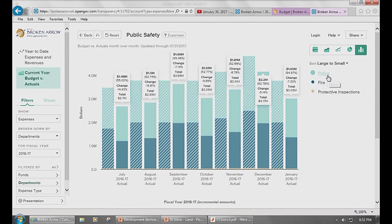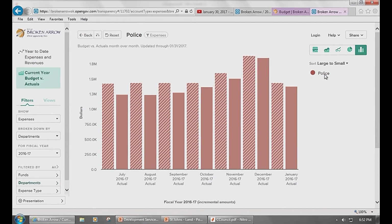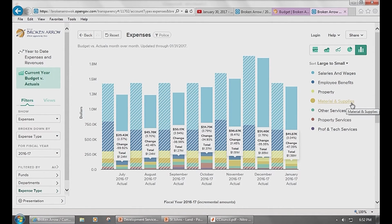We're going to go into police, and we're going to go into police again. And as you can see, that's as far as you can go within the division, so you can see their total monthly spending within that division. But we're going to change that on the left-hand side to your expense type. So it breaks it down, as you can see, salaries and wages. So you can see it was $808,000 for January. So we're going to go into materials and supplies.